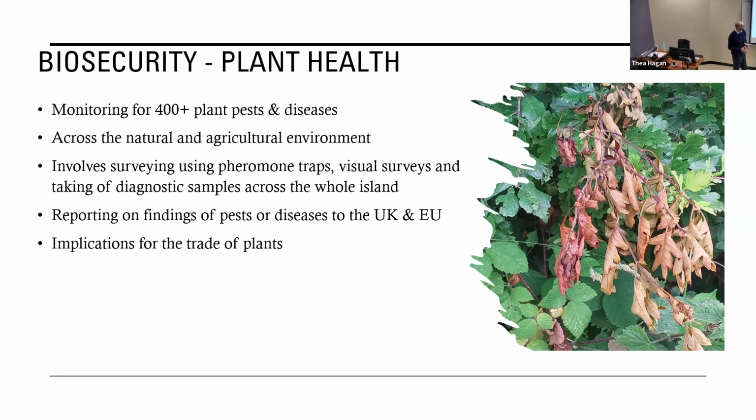So in the plant health side of the team, we monitor for more than 400 organisms that can affect agricultural plants and trees in the wider environment. And how we do that is in a multitude of ways, using pheromone traps, visual surveys, taking diagnostic samples for analysis, drones, etc. Why do we do it?